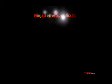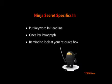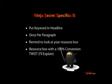So let's get to the next level of specifics on this particular ninja secret. So we've talked about getting a keyword, writing content around that keyword. You want to make sure you put the main keyword in the headline and once per paragraph. At the end of your content, you want to remind your reader to look at your resource box. If you don't know what that is, I'll tell you in just a second. Because your resource box is where you get your traffic. What it is, it's simply a little bio about you. Daegan Smith is, Mary Jones is, or it can be a classified ad.